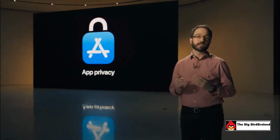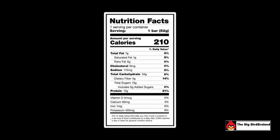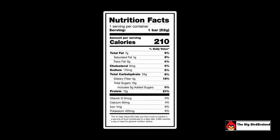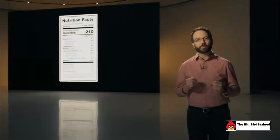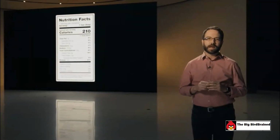Today, we require that apps have a privacy policy. Wouldn't it be great to even more quickly and easily see a summary of an app's privacy practices before you download it? Now, where have we seen something like that before? For food, you have nutrition labels. You can see if it's packed with protein or loaded with sugar, or maybe both, all before you buy it. So we thought it would be great to have something similar for apps.